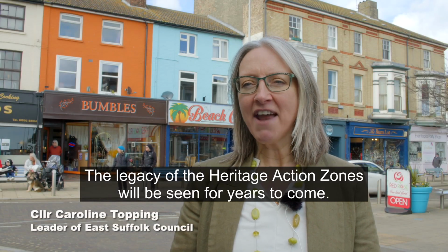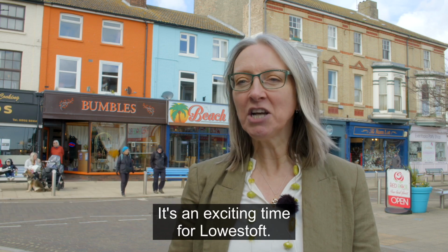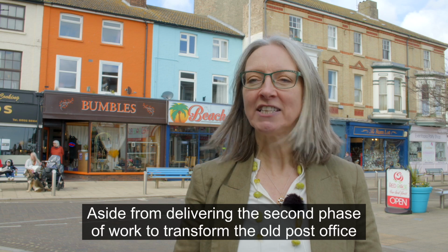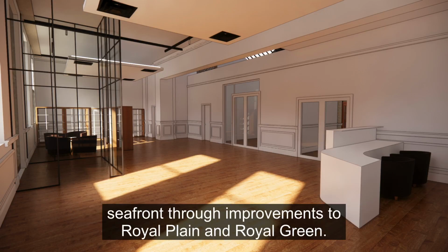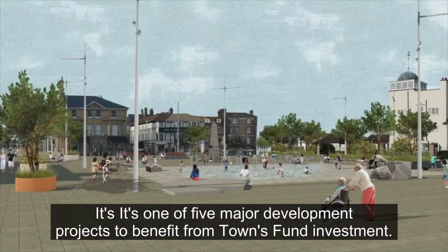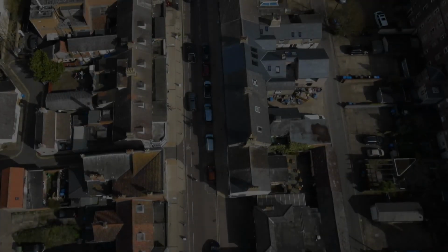The legacy of the Heritage Action Zones will be seen for years to come. It's an exciting time for Lowestoft. Aside from delivering the second phase of work to transform the old post office into a landmark gallery and studio space, we have plans to regenerate the seafront through improvements to Royal Plain and Royal Green. It's one of 5 major development projects to benefit from town fund investment.